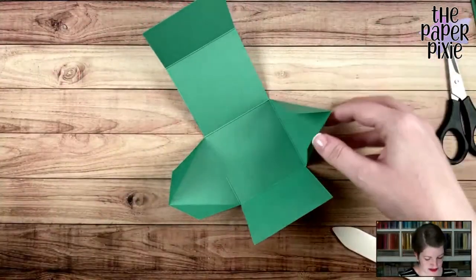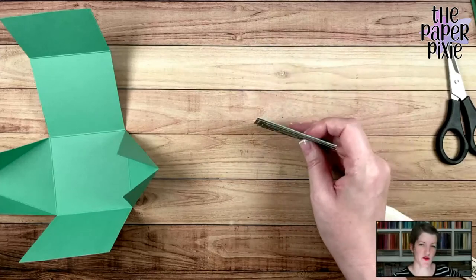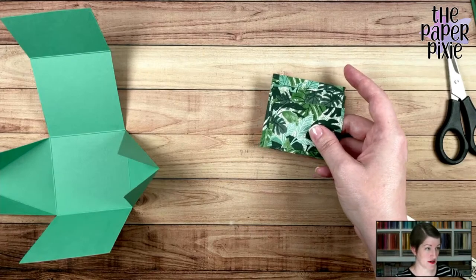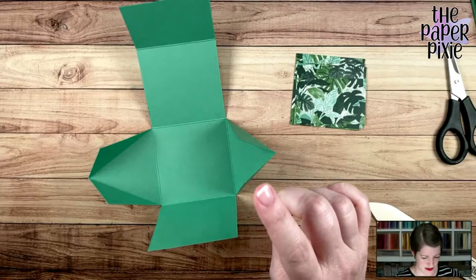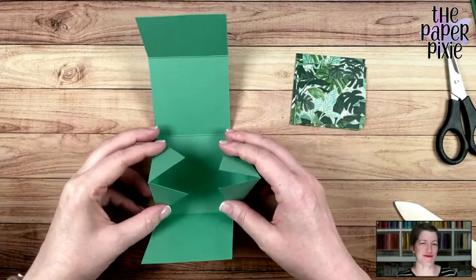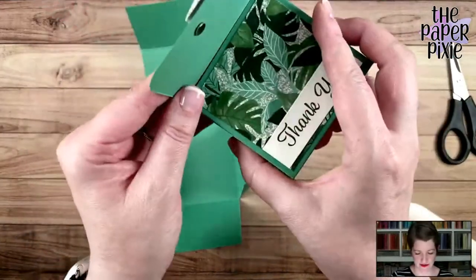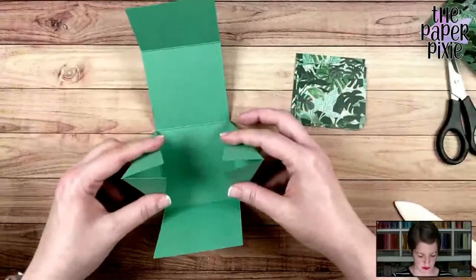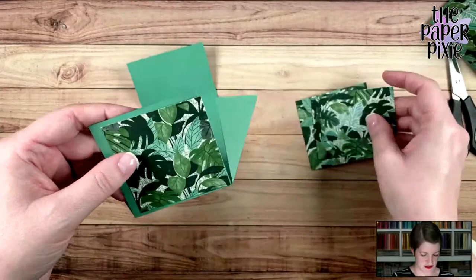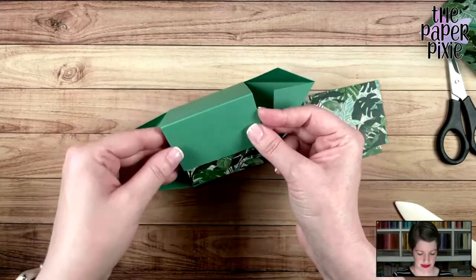All right, so let me put the template away. The next thing we're going to do is adhere the designer series paper. Actually, no, let's do the... I was trying to think of a creative way to hide the magnets. I'm thinking while we talk. All right, so I'm going to dry fit this, I think. This is the part that I was like, when I made the sample, I did not hide the magnets, but I wanted to show you how we could hide it behind the designer series paper. So let me think that through. It's always easier to adhere the designer series paper first before you close the box, but you want to do something like this.